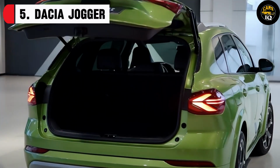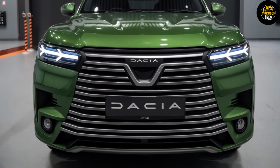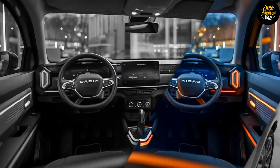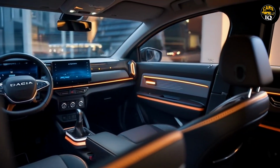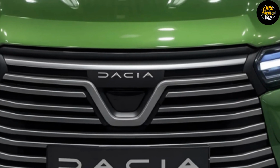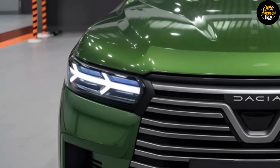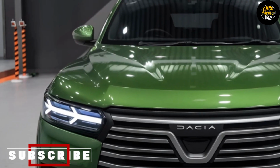2025 Dacia Jogger: space, power, and modern spirit combined. Today, we're introducing the 2025 Dacia Jogger, a car that shows just how far Dacia has come in blending style, practicality, and affordability. This latest model is all about space, power, and modern spirit combined, whether you're a family driver, a weekend adventurer, or simply looking for unbeatable value. This car deserves your attention.